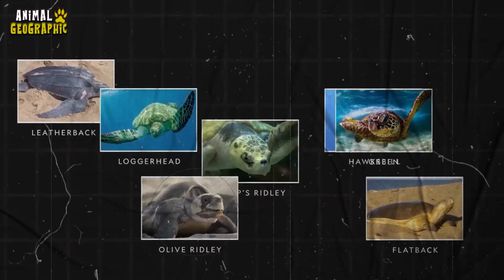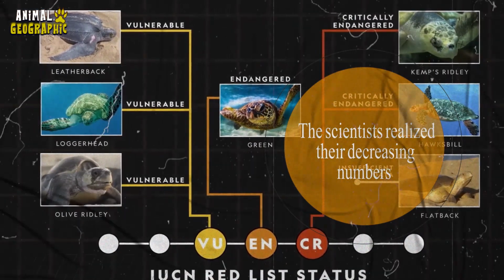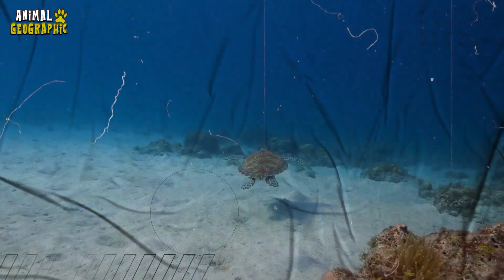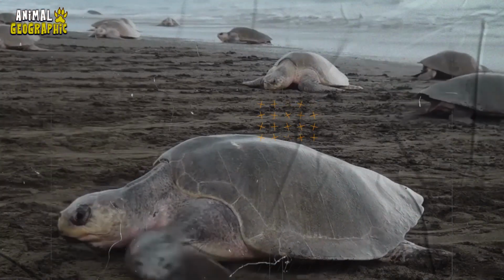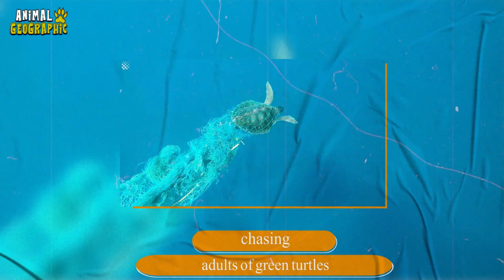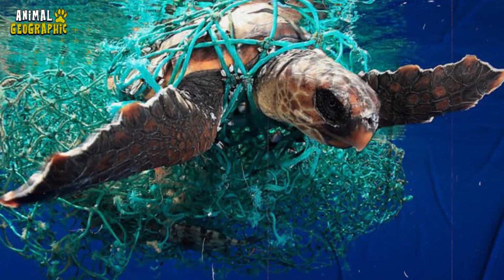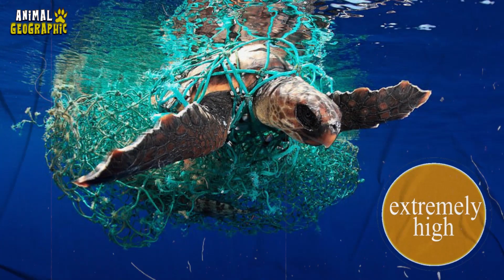Despite this, it was included on the list of endangered animals. The scientists realized their decreasing numbers, which ranged from 85,000 to 90,000 turtles in the wild, which prompted the World Wildlife Fund, WWF, to identify several reasons that made the green turtle endangered, including turtles losing their nesting habitats, in addition to hunting their eggs, as well as chasing adult green turtles, which weakens their growth rates. Not only are predators chasing them, but they fall into the nets of fishing gear, and turtles suffer from drowning when they meet them, which makes the rates of loss among the ranks of green sea turtles extremely high.